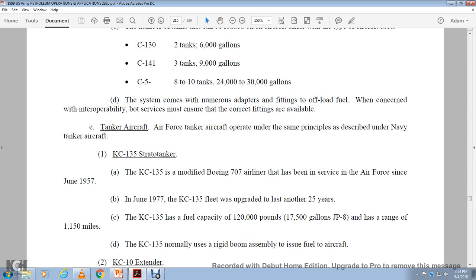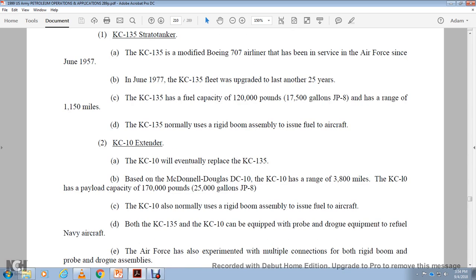The KC-135 normally uses the rigid boom assembly to issue fuel to aircraft. The KC-10 Extender eventually replaced the KC-135, based on the McDonnell Douglas DC-10, with a range of 3,800 miles. The KC-10 has a payload capacity of 170,000 pounds, with 25,000 of JP-8. The KC-10 also normally uses the rigid boom assembly to issue fuel to aircraft.